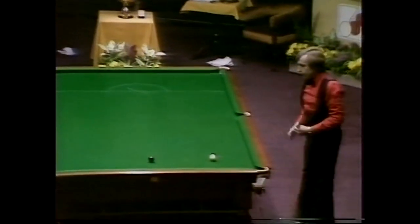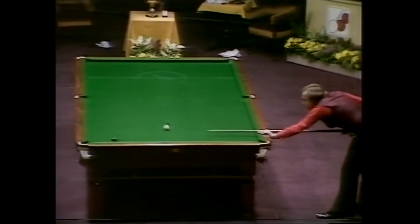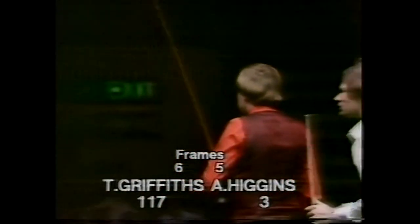Break of 35 so far. 42, giving Terry Griffiths the 12th frame to lead 7 frames to 5.